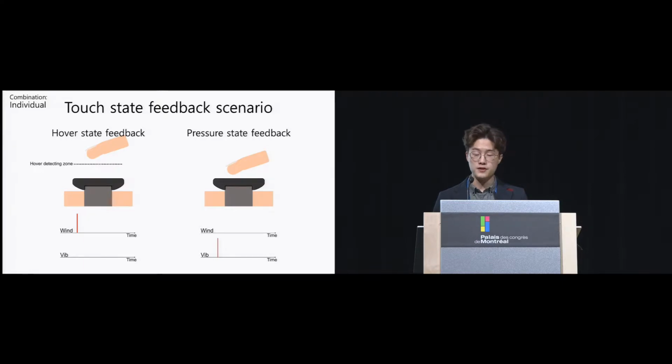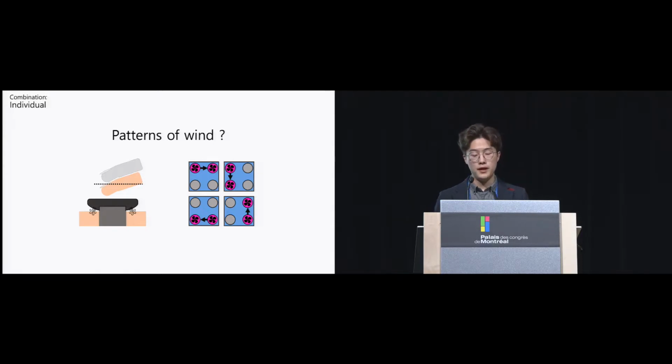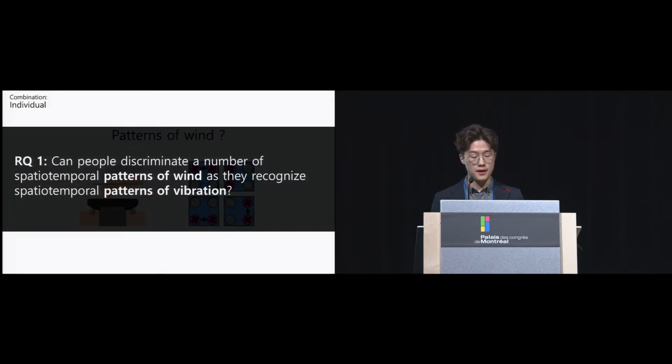Many hover tracking or pressure sensing touchscreen techniques have been introduced, and a multimodal tactile display could strengthen this interaction. If the finger enters the hover detecting state, the wind is blown, and when the finger exerts pressure on the watch, the pressure state's activation is known with vibration. However, we do not know yet if wind could be delivered in a complicated pattern to indicate the hover state. Therefore, our first research question was, can people discriminate a number of spatial-temporal patterns of wind as they recognize spatial-temporal patterns of vibration?